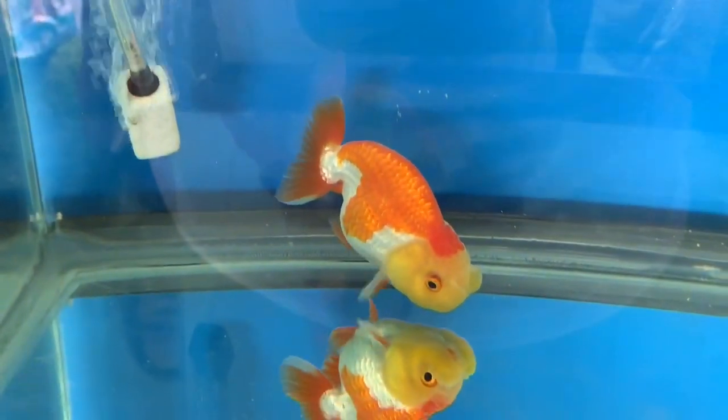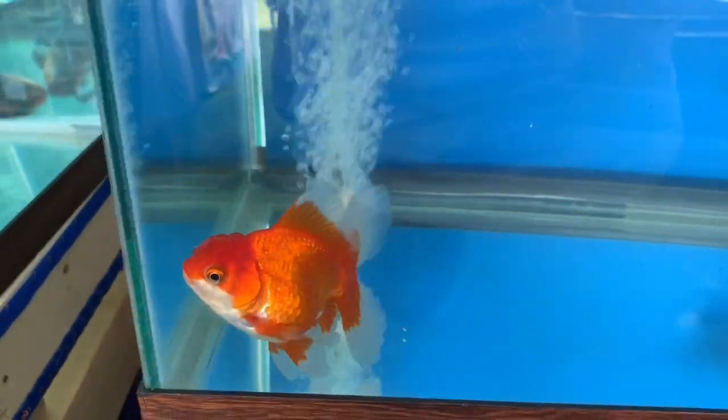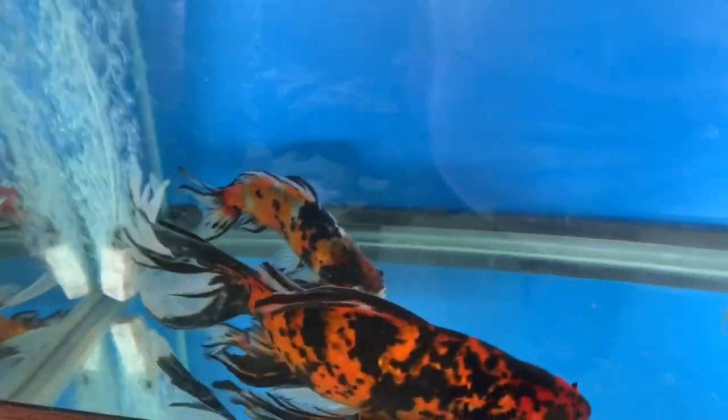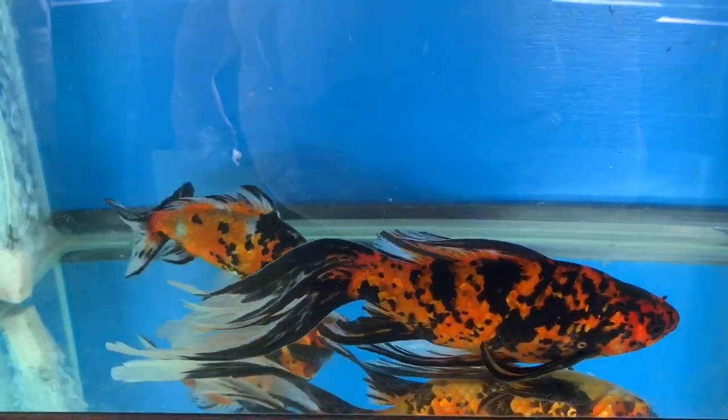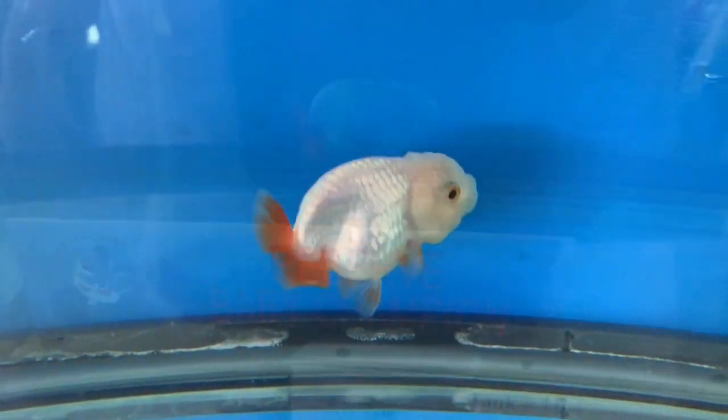There really was not a whole lot of variety in the show, mostly Orandas and Ryukins, and I think there was a lion head, and then maybe one lion shoe, I think, in the whole show. So there really is not a lot. That one was added at the last minute as well.